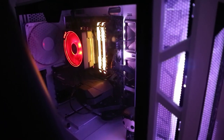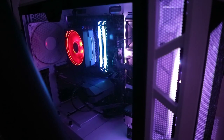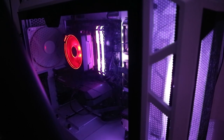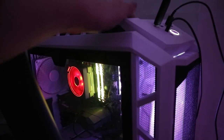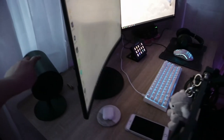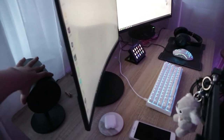And this is my PC sitting down here, all pretty. It has a 1660S graphic card with a Ryzen 7 3700X CPU. It has 16 gigabytes of RAM. This case is the Cooler Master H500P. It's a real thick, chunky guy. I have a little Jon Snow Funko Pop sitting right there, all cute. I have speakers here. They are Razer, I believe.